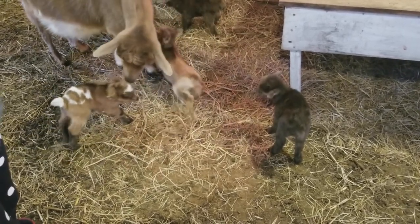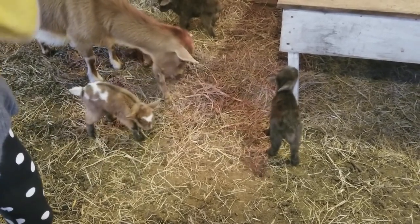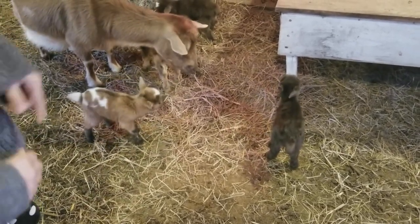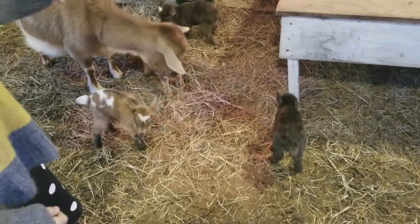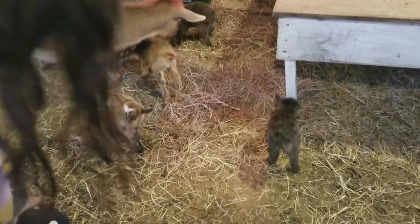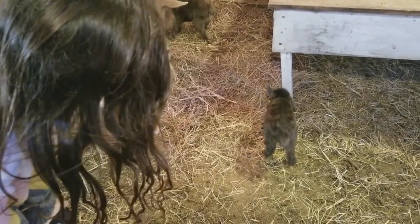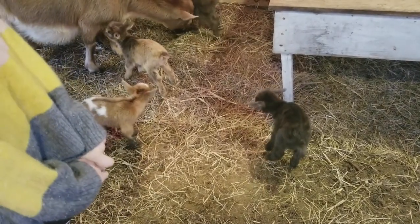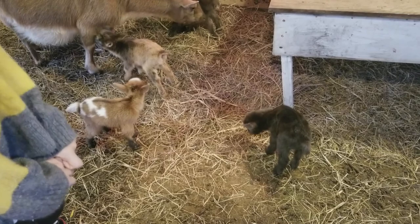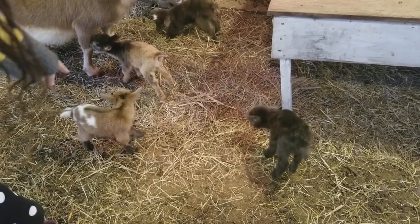I believe they're all horned as well. I can't really tell from their eyes, since their eyes are still developing. Oh, I think that one might be a blue eye. Over there, that spotted one. I believe they're all horned. I didn't get a chance to check the girl, but I'll check them again later today once it warms up. I really, really want them to have horns.